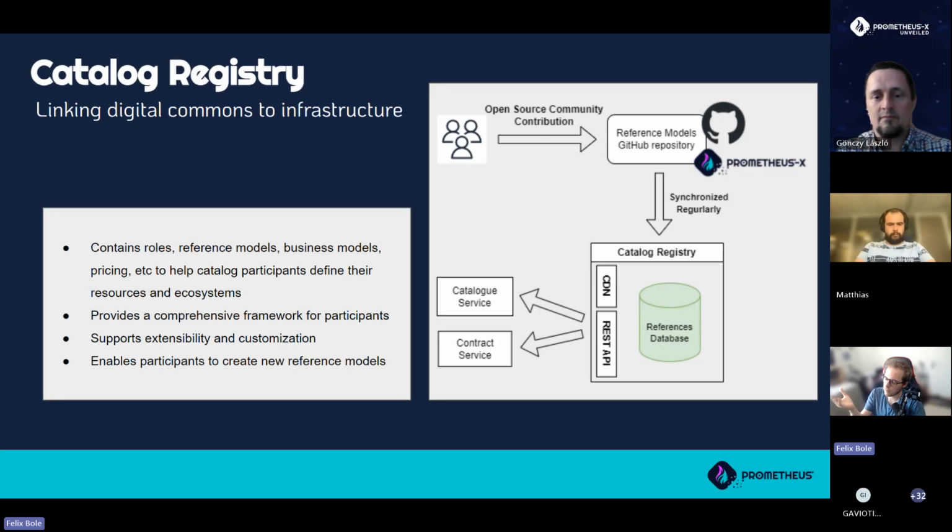The good thing is that this catalog registry is synchronized regularly with the reference models, but it's customizable to any specific needs of a dataspace. And the catalog registry, which is essentially a small application with a REST API and a whole database of all these models, makes it very easy to provide these models to the different services, such as the catalog and contract, that reuse them extensively for configuration of assets, configuration of resources, policy configuration, etc.